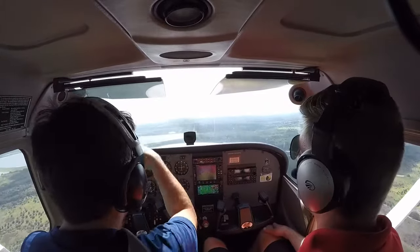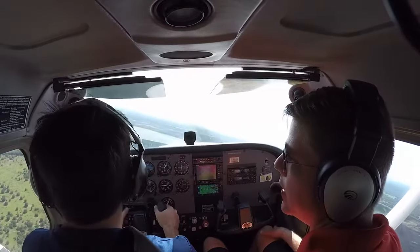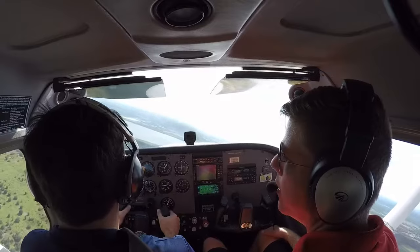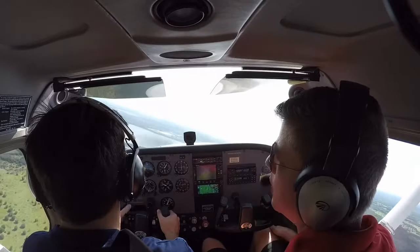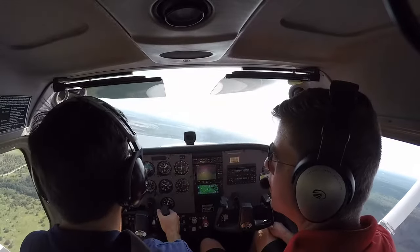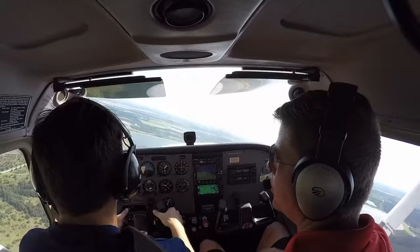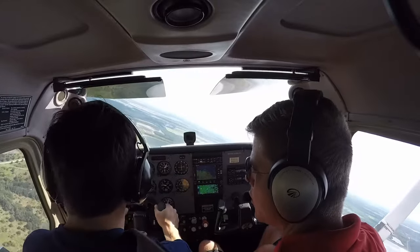Let's do another one. I'm going to do a 180. So if you do the 180 and you're going to be facing into the wind, what are you going to start with? Are you going to start with a steep or a shallow? Into the wind is shallow. Yeah. So it'd be shallow, medium, steep, steep, medium, shallow as you continue through that.